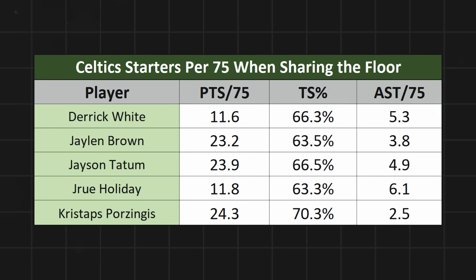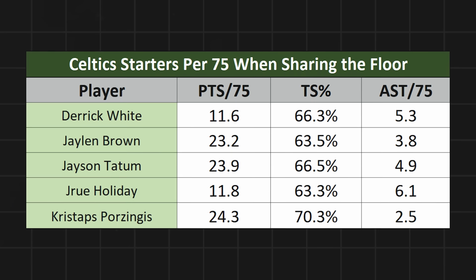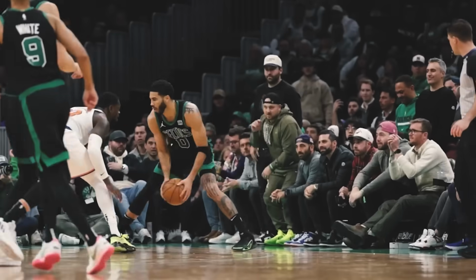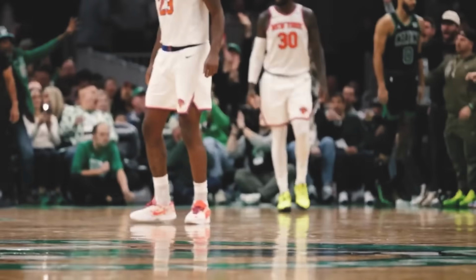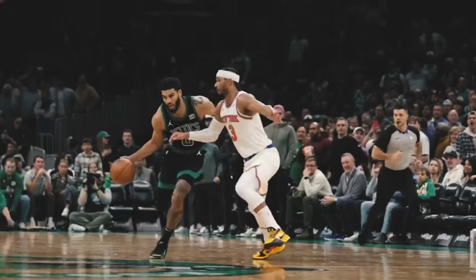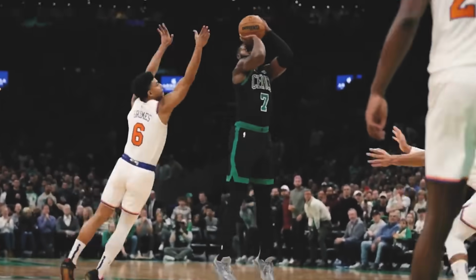The scoring burden isn't being shouldered by just one individual, and everybody is doing their fair share of distributing the ball. The defense can't just hone in on Tatum or Brown. They have to be conscious of all 5 of these guys as a unit, and that's what makes them so dangerous.